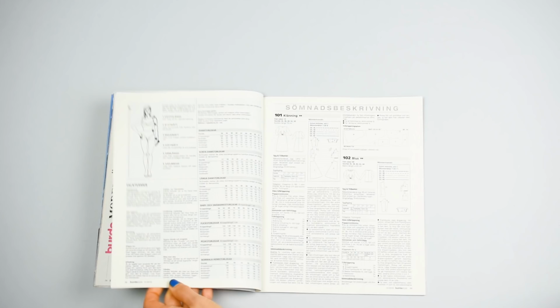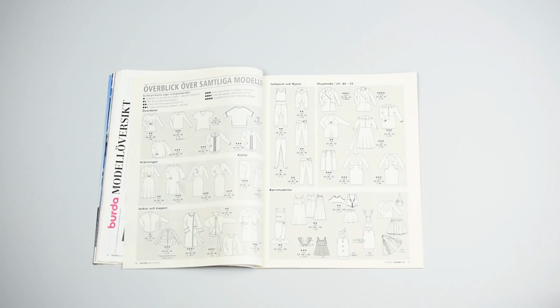The sizing for women runs between 34 and 52. That said, there's usually only about 5 sizes for each style, and men is usually between 46 and 54, but men is usually only in a couple of issues each year. And speaking of sizes, one thing that sets Burda Style apart is that in each issue there will usually be 1 or 2 garments for a tall person and 1 or 2 garments for a petite person.